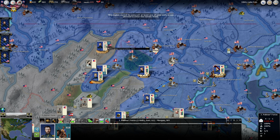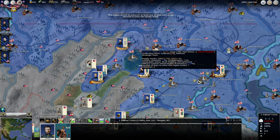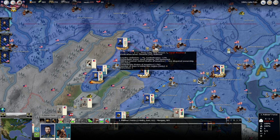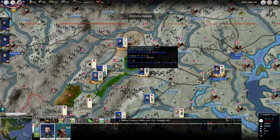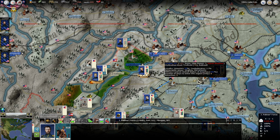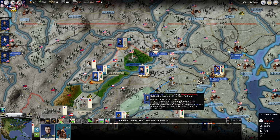Oh, he cannot go there? He can't go in there. I'm not sure why. Oh, because it's a blizzard. I don't think cavalry can go into regions with a blizzard, I'm guessing. Okay, well, he'll just sit here then.